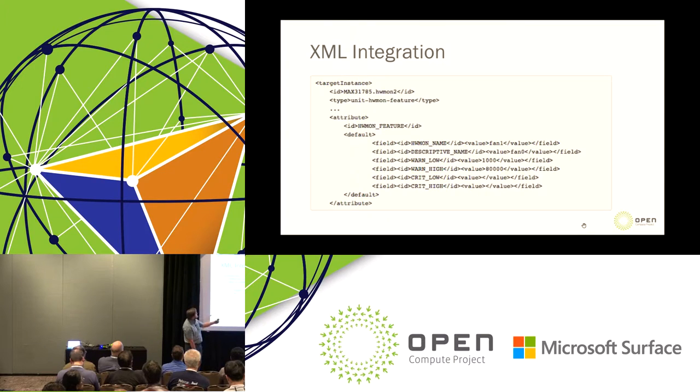All right, so here's an example of it. This is a Maxim 31785, which is a fan controller device. And all we really do is say, hey, the kernel has an HWMON sensor for it, and that's what we want to use to do the interactions with the kernel. Here I'm defining a warning high and a warning low. That's it. And you're saying, warn me, alert, if the fan speed is below 1,000 or above 80,000. The other interesting part is you're not limited to that; you could actually have critical highs and lows as well. In this example there are not, which means they'll only get alerts of warnings. And so the management software could then do whatever needs to get done.